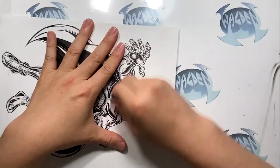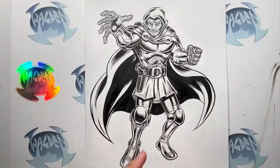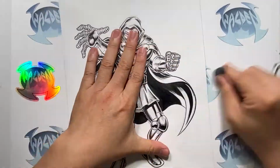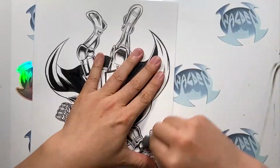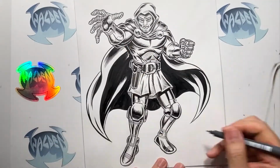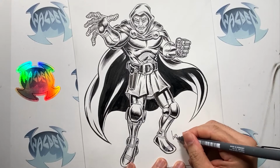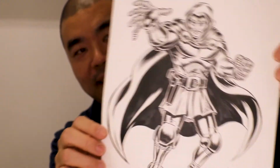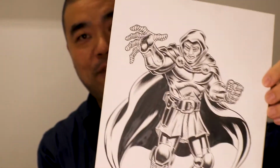Here we go. After everything's done, I'll get a knead eraser and I'll erase everything, clean everything out. Sometimes the knead eraser doesn't erase everything completely, and I'll go grab a vinyl eraser. So the vinyl eraser is this block eraser. That usually erases much better. And when everything's done, I just sign my name and call it a day. And there you have it. That's me inking Dr. Doom for Inktober day number 4.